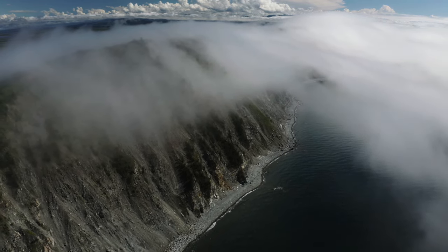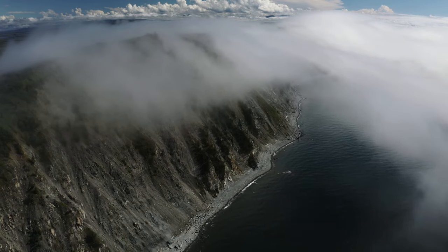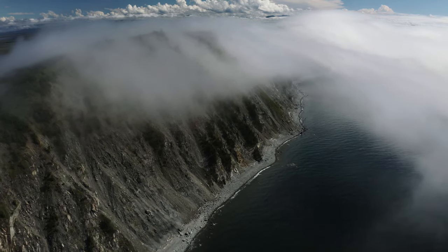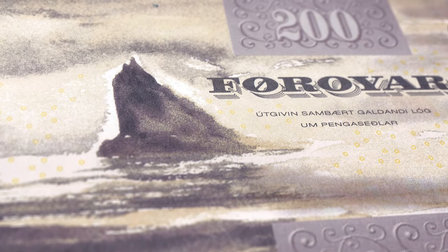The English influence can still be felt in the islands today, especially what is sold in the local supermarkets, and the majority of Faroese being able to speak English. The Faroese also love fish and chips, the same as us here in the UK.